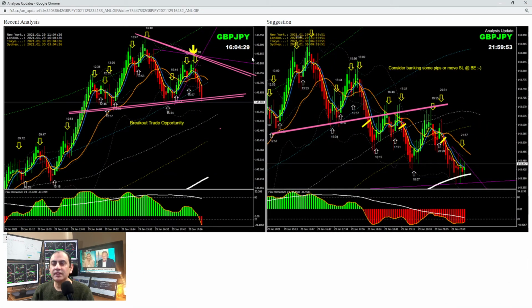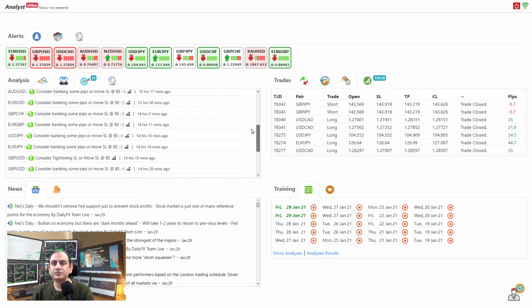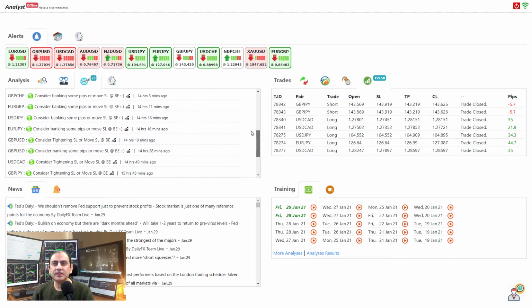Basically, you can see here at the New York session price nicely broke, and some of the traders banked beautiful pips. This one he kept holding, and he closed his trade here. Anyhow, based on the intraday analysis, 159 pips one of the traders made. And let me quickly share with you, this morning we had amazing analysis.